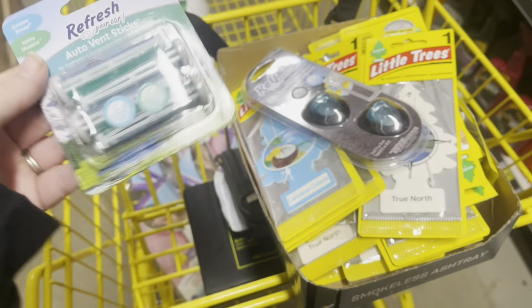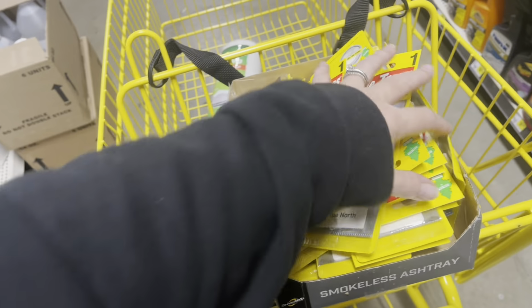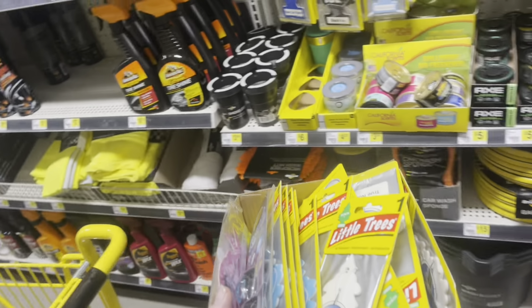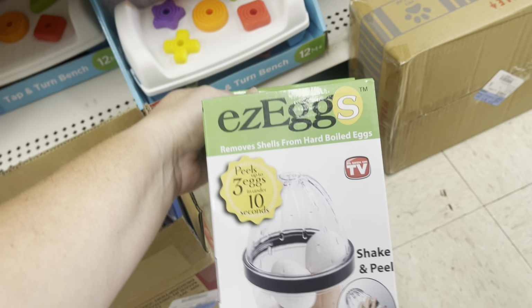All right, y'all, so I found this one. It was in this box. I scanned that one and it's not, and this box was up here on the top shelf. So I'm going to put this back and I'm just going to keep looking. All right, y'all. So looky here. Yay. Got it.